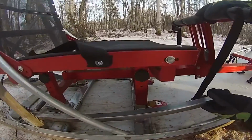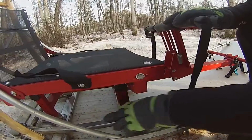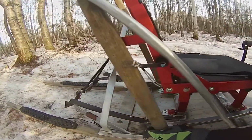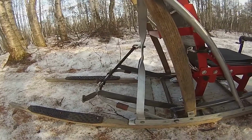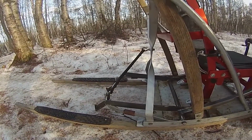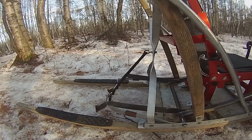The braking system right here consists of square tubing that connects here to the back, that connects to a pivot point that allows the back of the sled to be pushed down by two rods onto the snow, which will actually stop the sled when the dogs need to be slowed down.